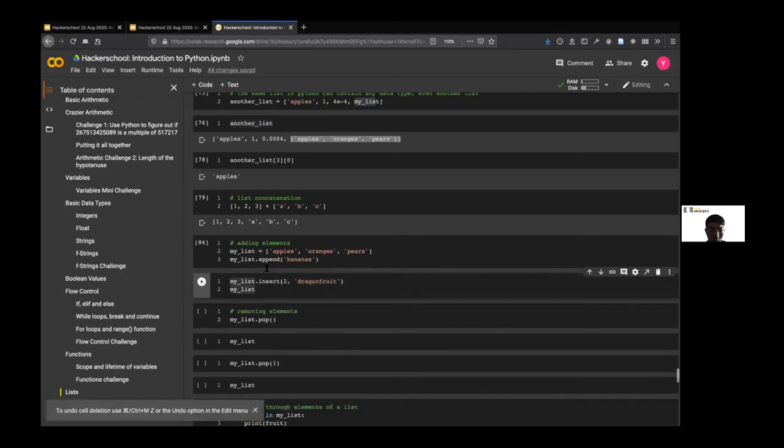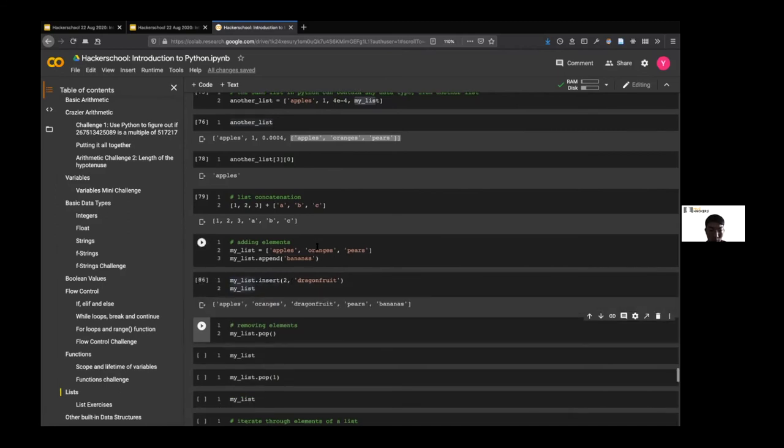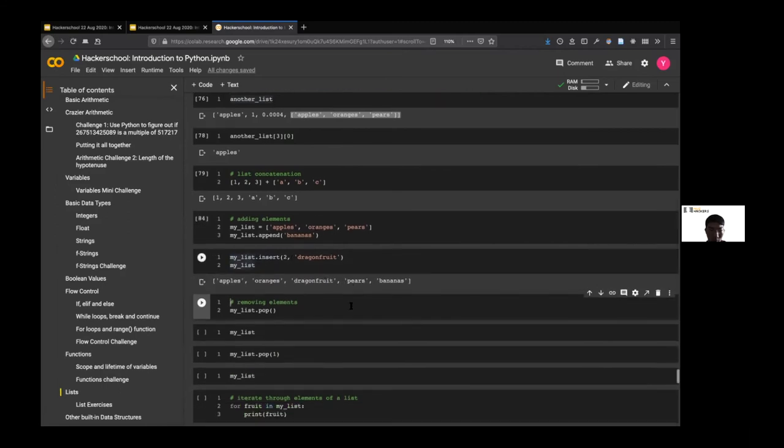Okay, and similar to all the other operations like dot insert, they do not return you the list. So you have to just call it without assigning it back to my list. So if you want to insert dragon fruit into the second index, you can call it like this.